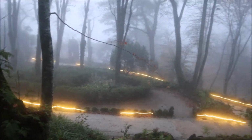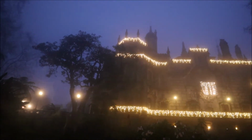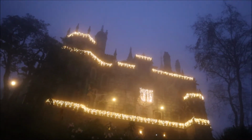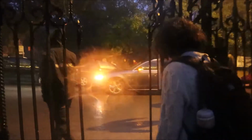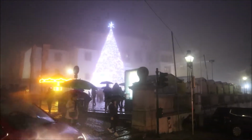It was starting to get dark, so the estate turned on the lights for the walkway. The palace itself is beautiful at night with the lights on the edges. Leaving the Quinta da Regaleira through the fancy main gates. Walking back to the station, but now the Christmas lights are all on. I didn't know my lens had water on it, so that's why it's making all these star shapes.